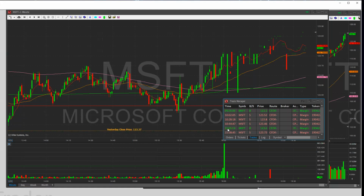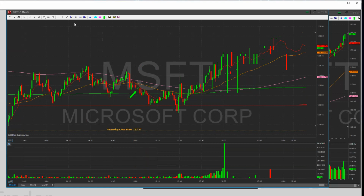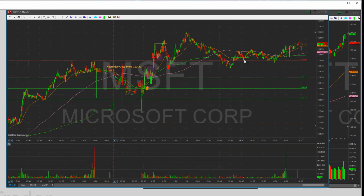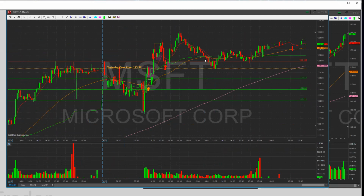So I bought here at 301. So taking a look at that right here. 301. This candle. Okay. So overall, I was still playing against this 123.50 area. Okay, this was the key area that I wanted to play against today. As you can see, this is my entry price. If I zoom out into the 5-minute chart, you can see how this area actually played very well.